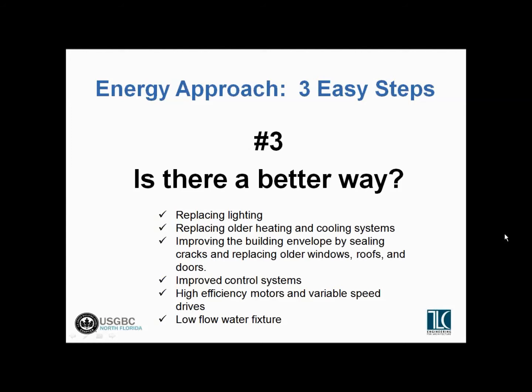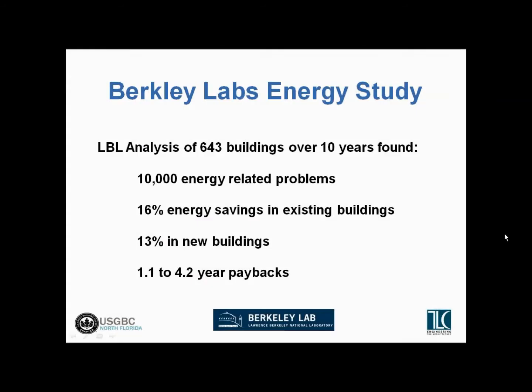that's when you start looking at, is there a better way? Are there improvements we can make to the building? Can we upgrade the lighting? Do we have old HVAC systems where we can recognize energy savings if we replace them? Are there opportunities to improve the building envelope with new windows or roofing? Building controls is a thing we get into quite a bit. Do we have an antiquated control system? Can we recognize energy savings by replacing the control systems, and so on and so forth? So first we want to make sure what's there is operating the way it's supposed to, and then we start looking for ways to upgrade and improve the systems.